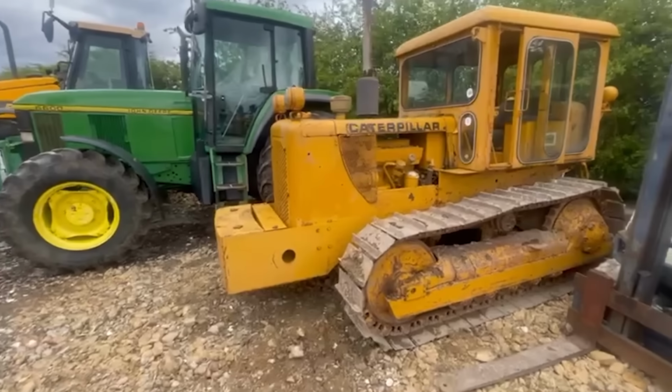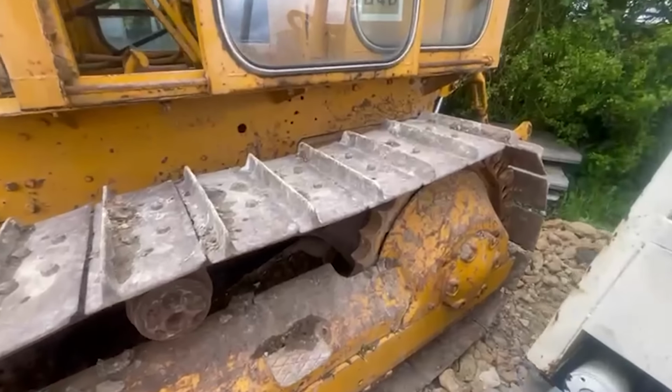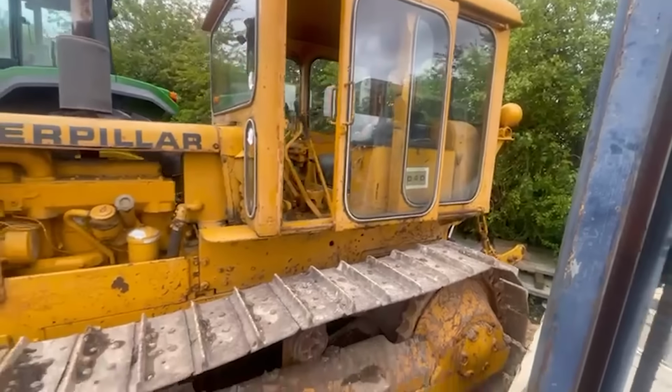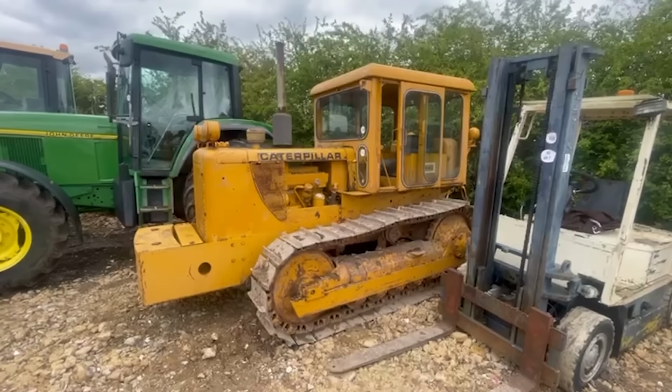Little Cat D4, apparently this runs and drives, haven't seen it, but it runs and drives. Even the sprockets look quite good. With a wet year ahead this year, I think it's probably an ideal machine.